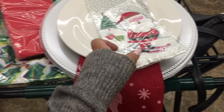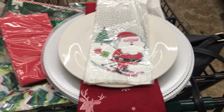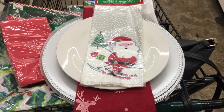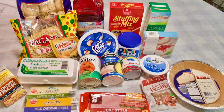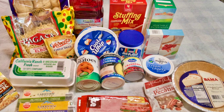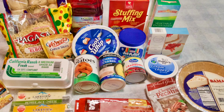And then here I also picked up some little Santa treat bags, and I'm thinking about using those somehow, maybe baking some homemade cookies and putting in there. I'm not sure quite yet if I'm going to use those or not. And here is everything that I got at the Dollar Tree for $20. And I am so excited about this meal. I've got some delicious recipes to make, and I can't wait to get started.